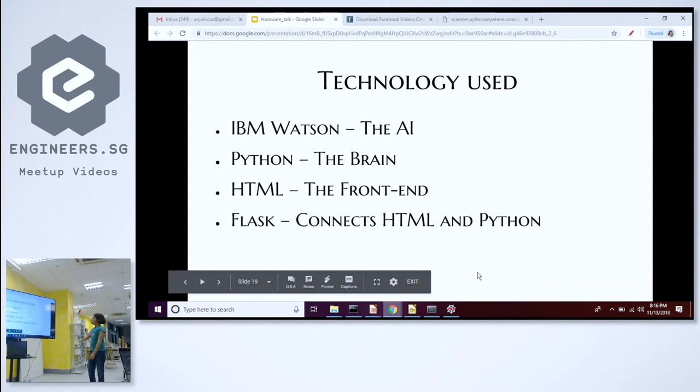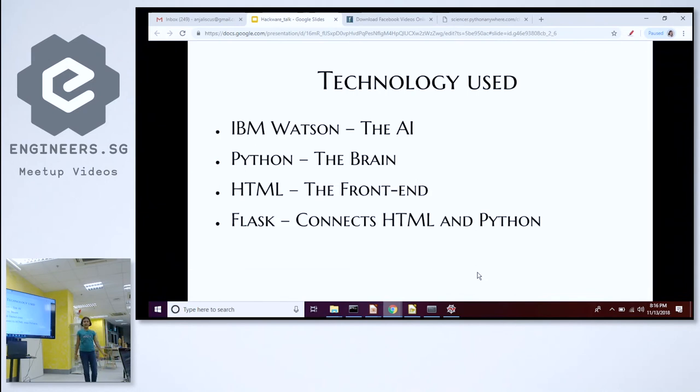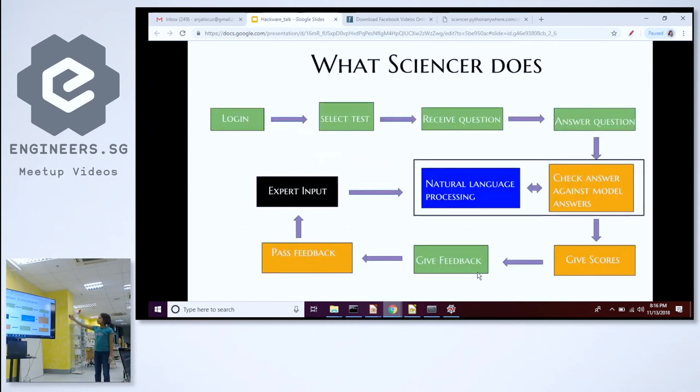The technology used in Science Up is as follows: IBM Watson, the AI, Python, the brain, HTML, the front end, and Flutter, which connects Python and HTML. This is a flowchart of what Science Up does. First, the student logs in, receives a test, selects the test, receives the questions, and answers the questions. This is pretty much what I just showed you in the demo, but more thought out.